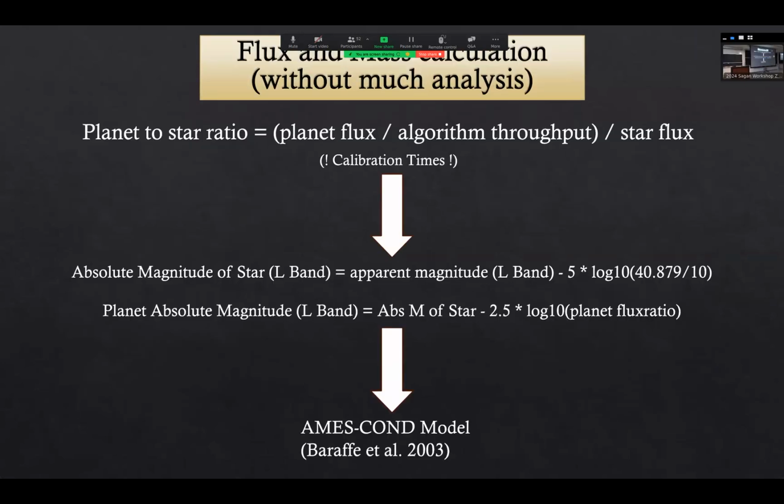Now, when it comes to flux and mass calculation, we will not go into much detail about the code. Basically, we used these formulas, and the most important thing we mention about the first one is that you need to take into consideration the calibration times. If we hadn't taken them into consideration, we would have totally different results. Then we calculated the absolute magnitude of the star, and having calculated that, we managed to calculate its exoplanets' absolute magnitude, and then using the Ames-Cond model, we managed to calculate the masses.